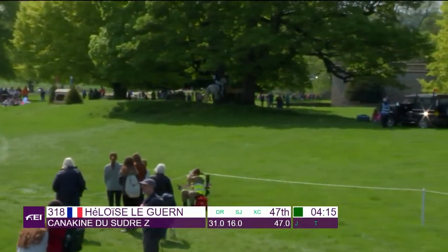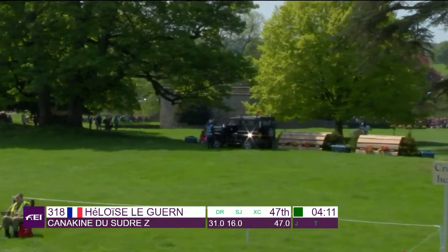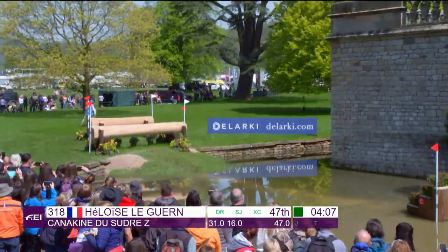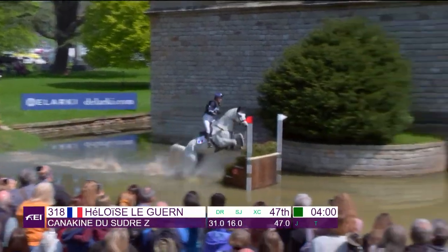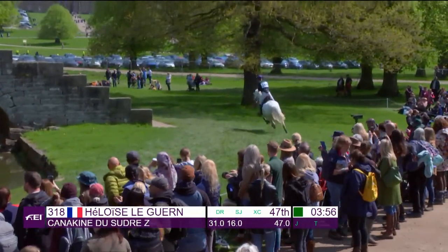And then they go from light into dark. A difficult fence. It's a log in between the trees, but because the sun's out, you've got the shadows. And they go from light into dark. And now they come to the first of the water complexes. This bounce into Queen Mary's Bower. Iconic water jump here at Chatsworth.